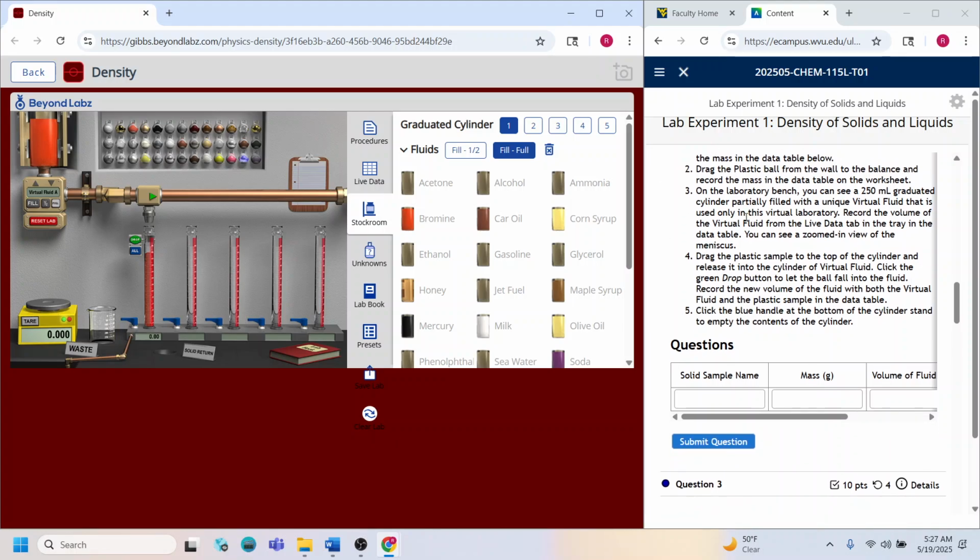It will require you to measure the mass of a solid. We do have multiple solids in there. Each solid has a name, okay? So each solid has a name. We're going to start with the plastic over here. You are going to measure the volume of the solid. You are going to measure the mass of the solid. This is the balance in there. And then you are going to record your data in here and you're going to hit submit.